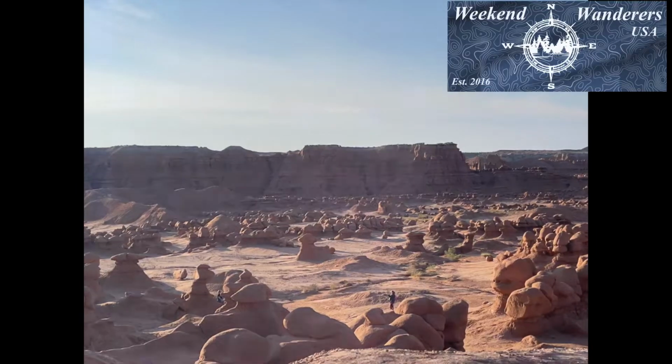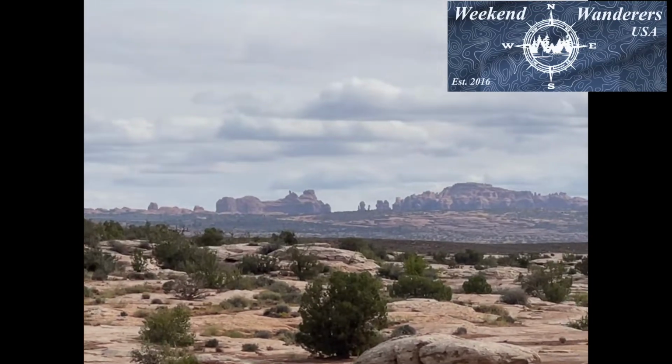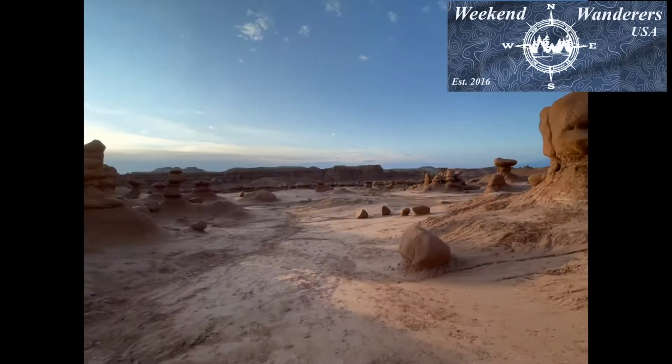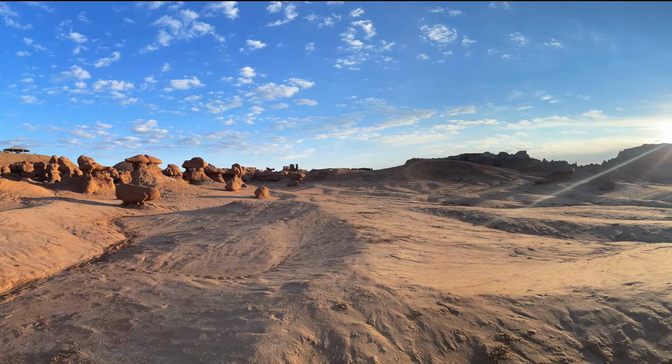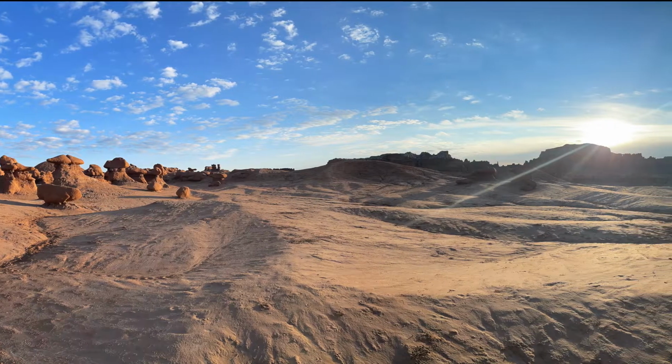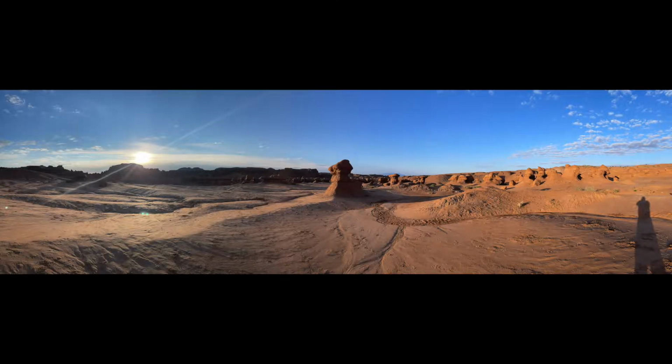I just could not believe the differences in the color as the sun came up. It was very fantastic watching the entire desert come alive, the different deep blues and the pastel oranges fading away into a lighter, washed out tan. Just spectacular.